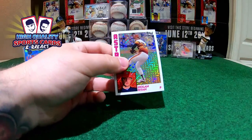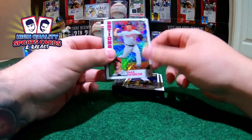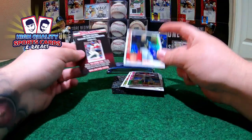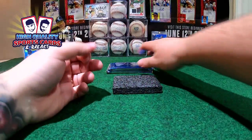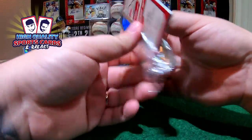We hit 2 last night. Why not 1 today? Nolan Ryan, Bryce Harper, Max Scherzer, Kevin Newman. Black Mojos look nice, guys. They are new in this collection. Black Mojos are coming now.